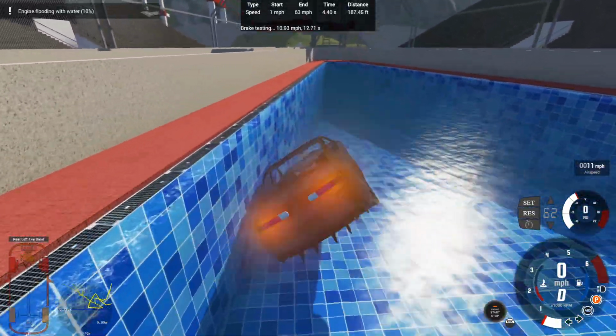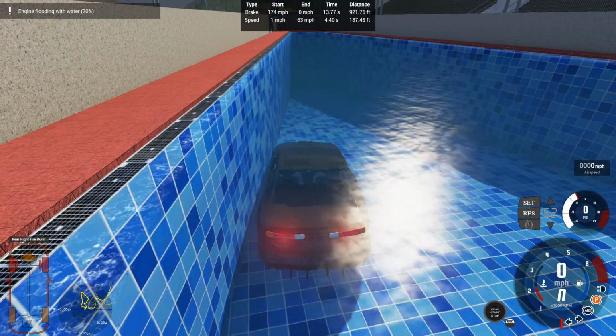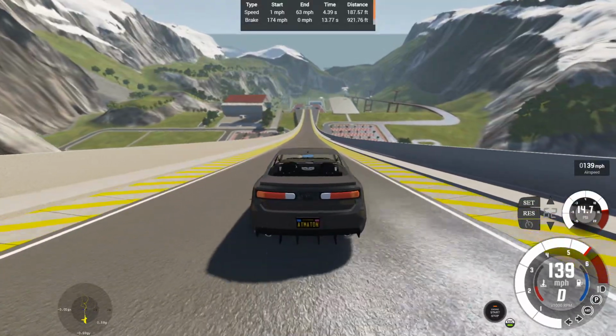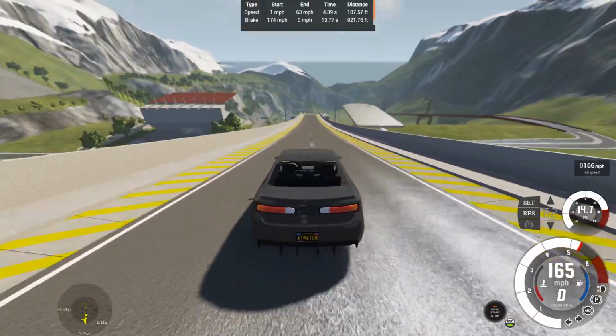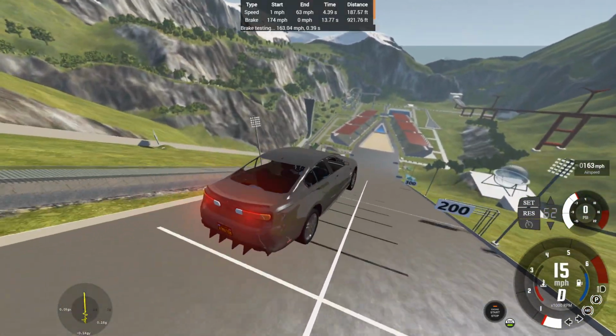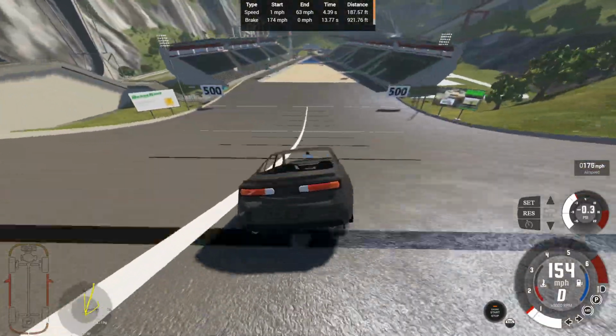Okay. Alright, engine's drowning. Let's not drown the engine. Let's save the 6.6 liter engine, this 400 cubic inch engine. What if I brake pretty much at the last second, like maybe go to 160 something, like brake here. That was brutal. And what if we just brake all the way? And nailed it.